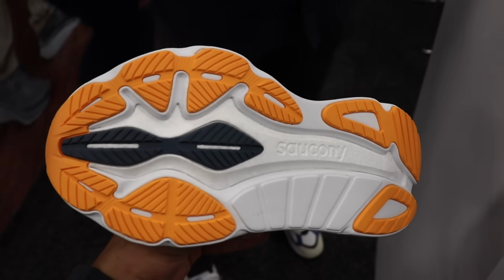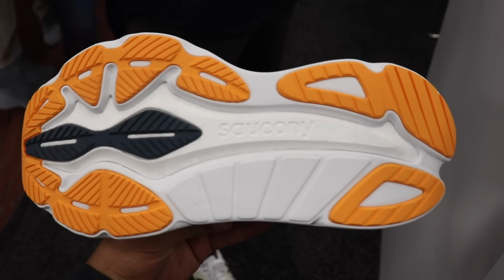And then on the bottom layer, there is a firmer base of EVA. So unlike the Kinvara Pro, which also has that same dual foam setup with the plate in here, there is no plate in the Hurricane 24, and the compound of Power Run PB that they're using in here and also in the Triumph is a slightly tweaked formulation that's more suited to daily training than fast racing or workout efforts.